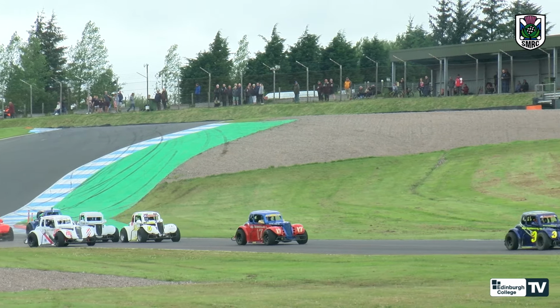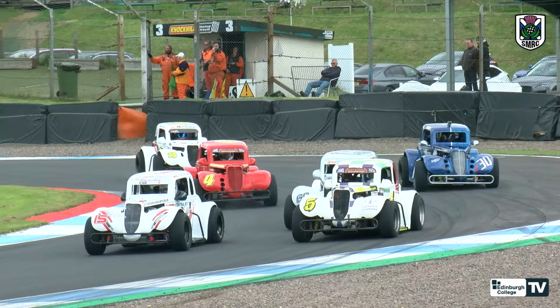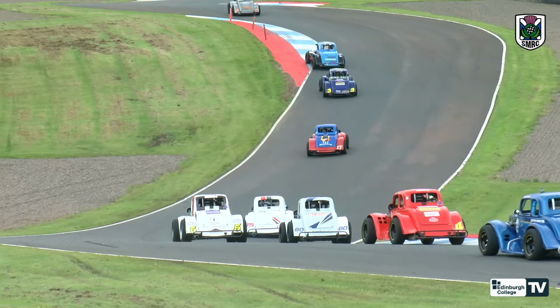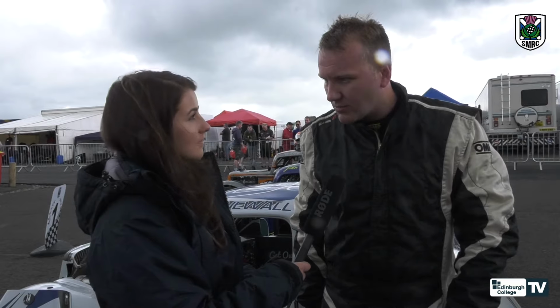Yeah, I made a move on Stevie on the last corner. Both of us were going into the hairpin. He managed to dip a wheel on the outside, which allowed me to outdrag him to the line to take the 3rd. So yeah, happy with the position. Looking forward to starting off the front row in the next one.